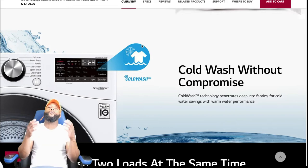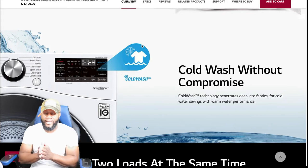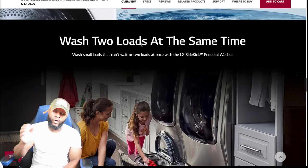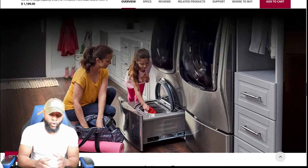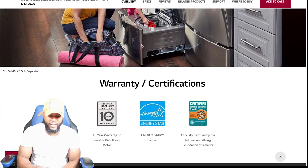It also has cold wash without compromise. All right, it says cold wash technology penetrates deep into fabrics for cold water savings with warm water performance. All right, you can also get the panel if you want to wash in the mega capacity 5.2, or you can get a little pedestal which you can do both wash at the same time.